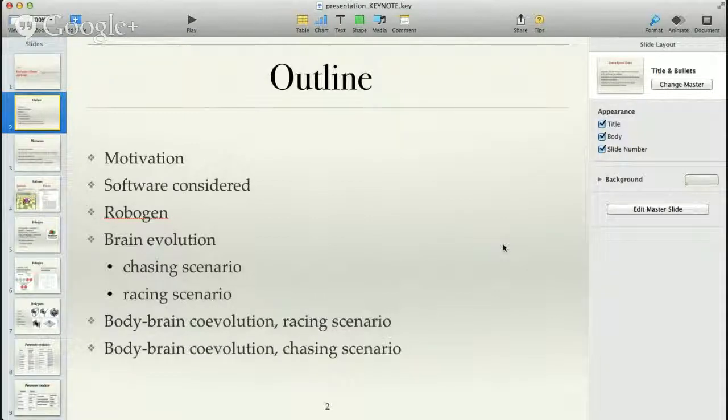softwares that we've considered for this task, and for the idea we had: how to explore brain-body co-evolution. And then we're going to present the software that we eventually ended up with, that is RoboGen. And Julia is going to present this part.